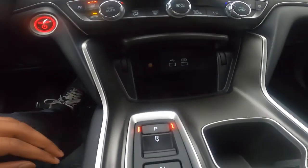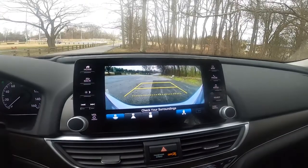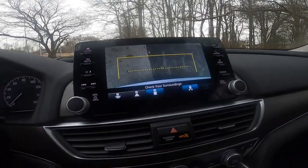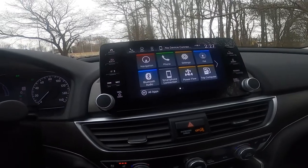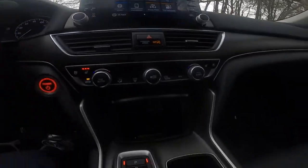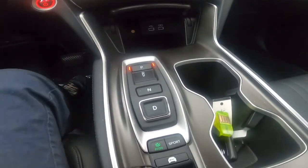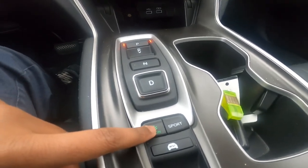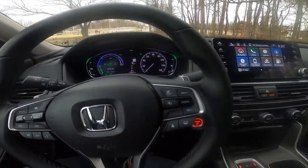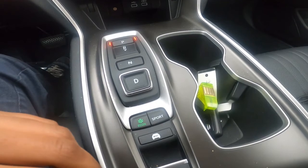Push button start. This is your push button transmission. An eCVT. Here is your reverse camera. I'm surprised this generation didn't have a 360 camera like the Toyota Camry, which is kind of shocking to me, but hopefully for the next generation they'll be able to fix that. You do have several drive modes, from your Eco, like an econ right there, the standard default Normal, a Sport, and a hard set EV button right here.